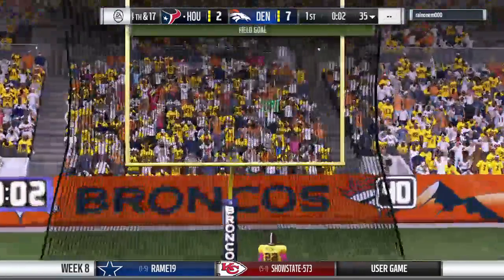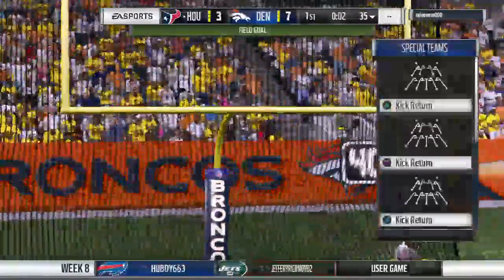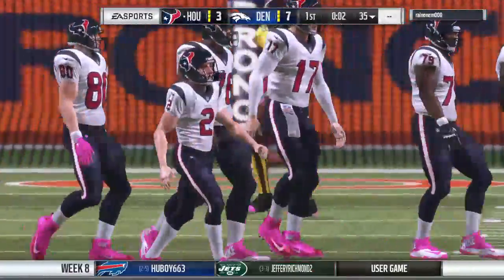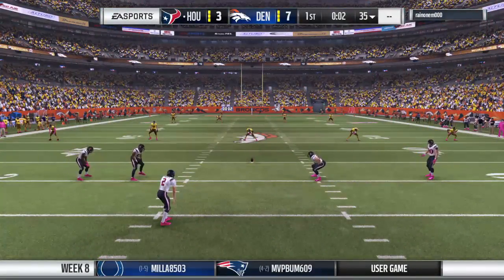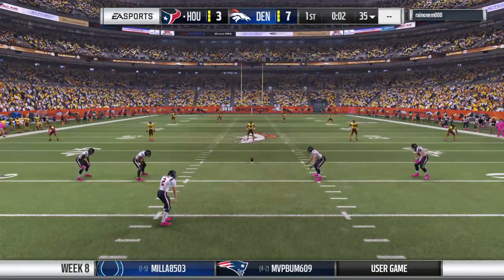And his kick here is good. And they are on the board, but still trailing. It's 7-3. So they get 3. They were hoping for 6. An unlucky number 13 play drive.